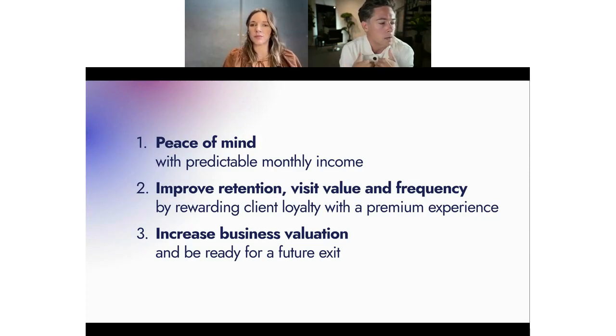But also, having a membership program in your business increases the value you can extract from each customer. So, members in our business stay more loyal. They get access to perks, member benefits, and it's a way to reward our most loyal clients so they continue to stay loyal.